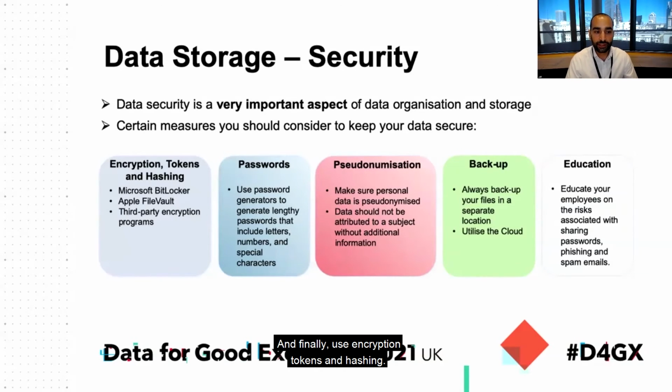And finally, use encryption, tokens, and hashing. You've got a lot of off-the-shelf encryption offerings like Microsoft BitLocker, Apple FileVault, and a lot of third-party programs out there.